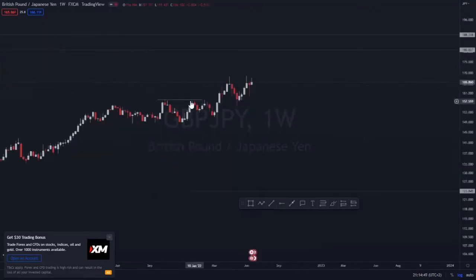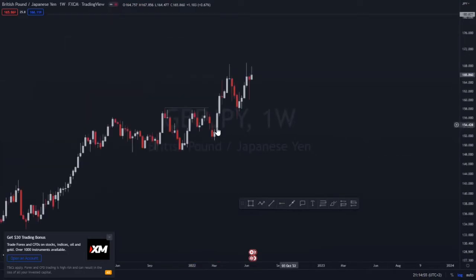If we go to the weekly, here's where you can see the fair value gap. We had a fair value gap over here, right?